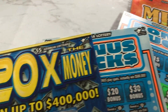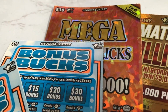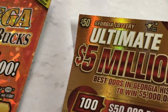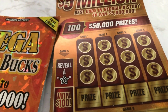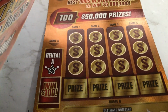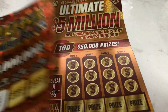I got a 20X, which I started scratching in the store. Then I decided, hey, I'm going to buy some tickets and do a video. So I got one Mega Millions. I got ticket number 16 of the Ultimate 5 Millions. You know how I hate leaving the last one on the roll, but at $50, I was like, forget that. I'm leaving that ticket on the roll unless this one don't win. Then when I go back another time, it may still be there. They may be on ticket zero. So that's ticket 16, the new Ultimate Millions.